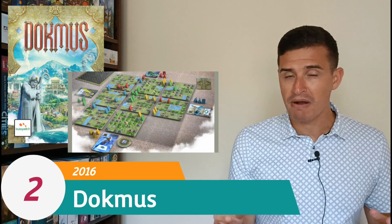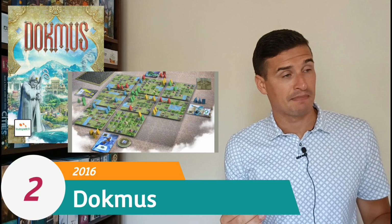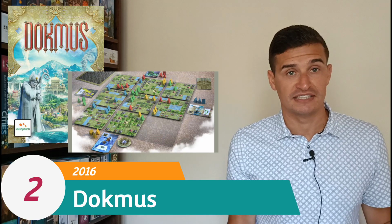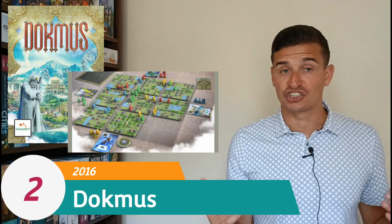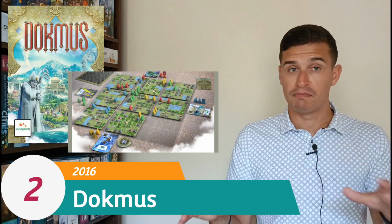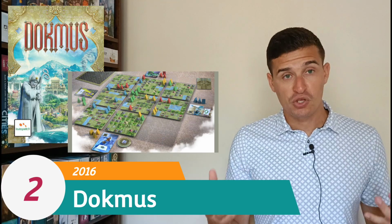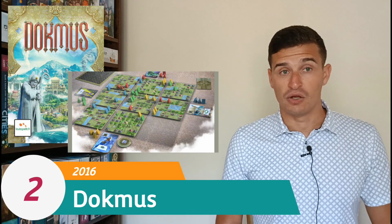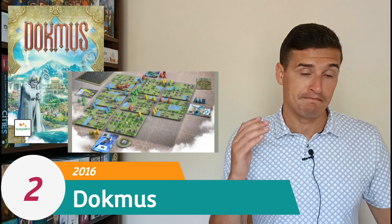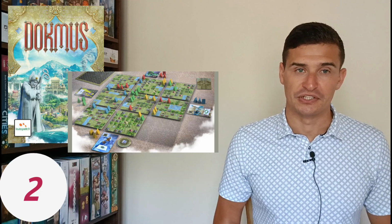So it's very abstract, quite puzzly, but it just works for what it is. And I was expecting this to be subpar to those Knizia games, but I think it is definitely as strong as those, and that extra dimension of that draft and again that modular board just take this to a different dimension. So really enjoy this one. Very pure in the way it plays, and definitely a hidden gem and a massive pleasant surprise for me. So that is Dokmus at number 2.